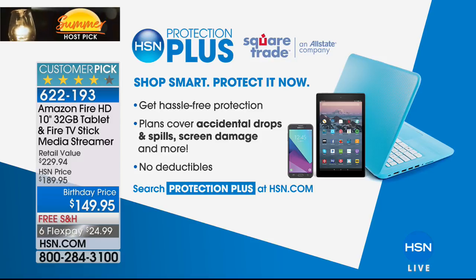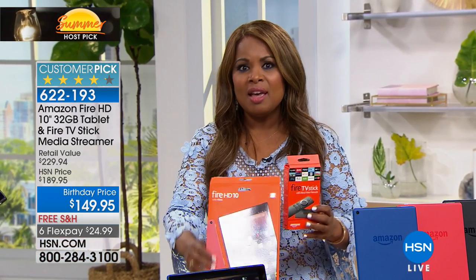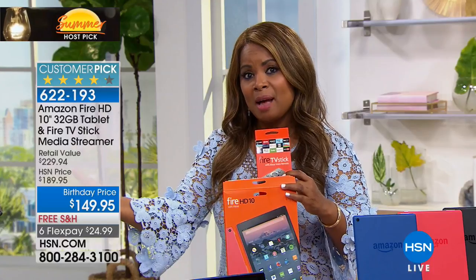This is an A1 quality product. We know Amazon is a global conglomerate. This is an Amazon tablet, your Fire high definition tablet. A beautiful day to buy a gift, a wonderful way to upgrade if you're traveling at all. I would much rather travel with this tablet than a computer.